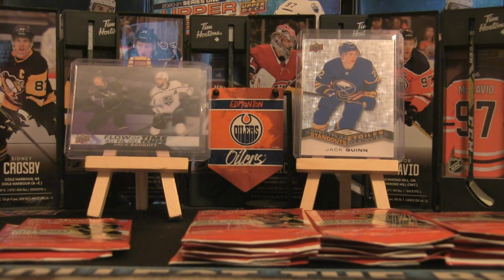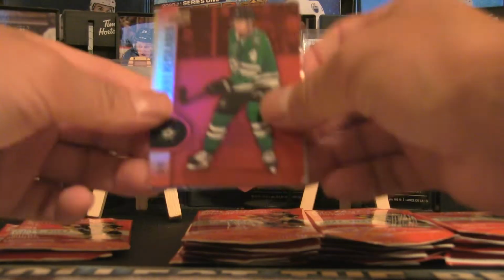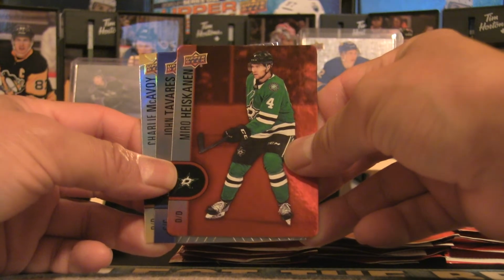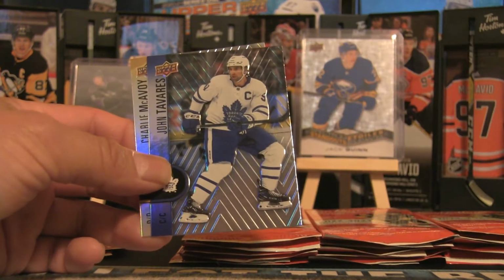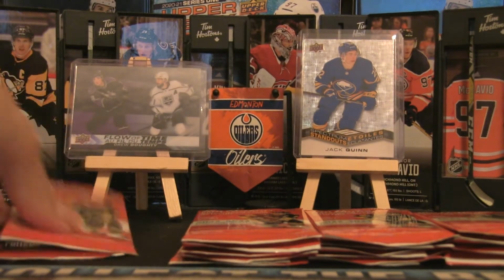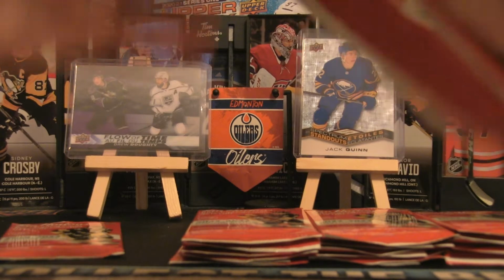We would be about due for a flow in time on this edition here. So Miro Heiskanen with the red die cut. Tavares and Charlie McAvoy. So that ends off that pack, and here we are, carry on.